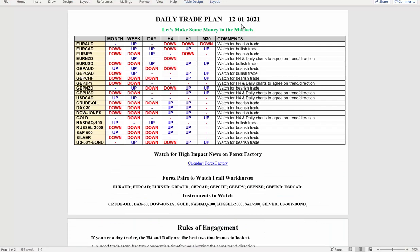Here's the daily trade plan that came out today around 7 a.m. in the morning, New York time, December the 1st, Euro Yen. Here it is. Watch for bearish trade. As I said, all the trades, pretty sure at least 90% of them, or 9 out of 10, are coming directly off my daily trade plan.